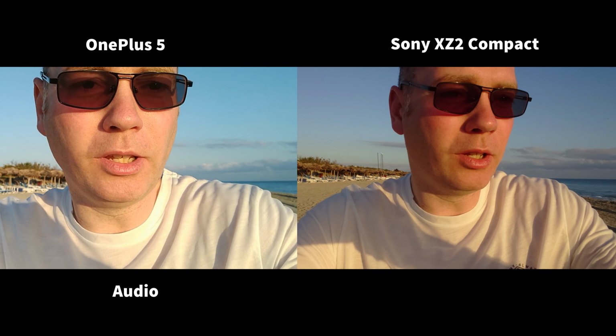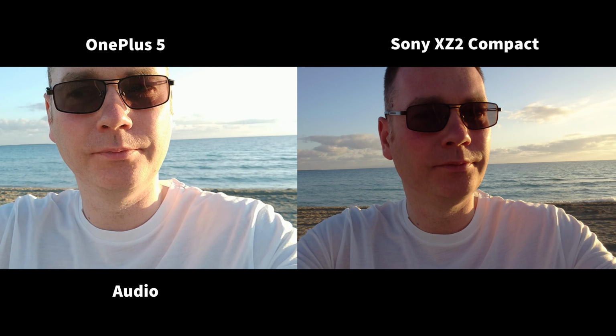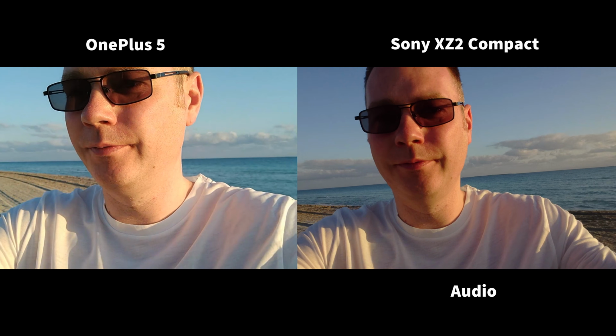This is the sound from the OnePlus 5. You can hear the background of the waves. Now this is the sound from the Compact.